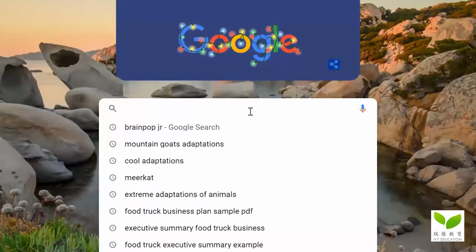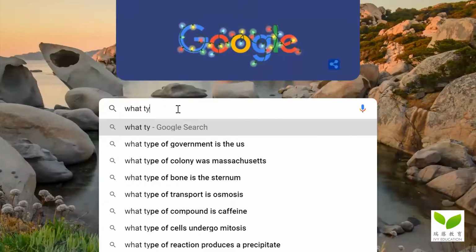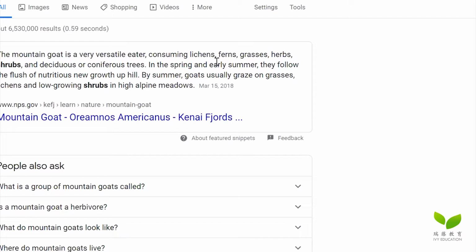But let's go ahead and take a look. Let's move this out of the way. Okay, so let's see. So this is saying they consume lichens, which grow on the rocks, ferns, grasses, herbs, and shrubs, and deciduous or coniferous trees.